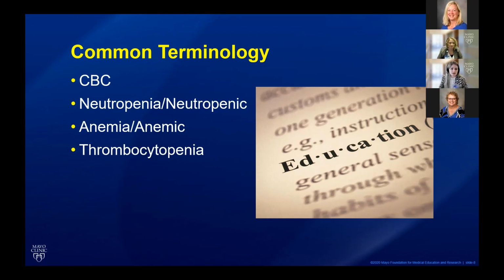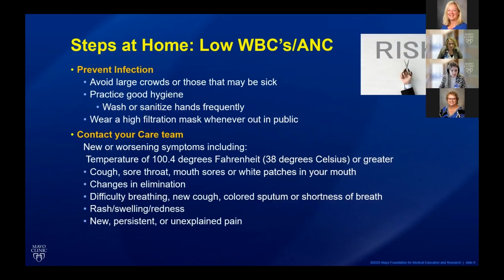Okay, thanks, Tara. So to start, I'm going to talk about some precautions to take at home if your white blood cell count, hemoglobin, or platelets, as she mentioned, are low. So first, we'll discuss the white blood cell count. So as mentioned previously, neutrophils are a type of white blood cell that help fight infection. So when they are low, the condition is called neutropenia.